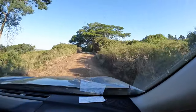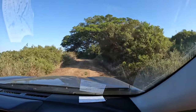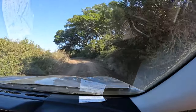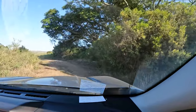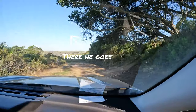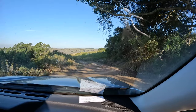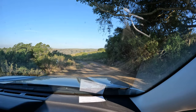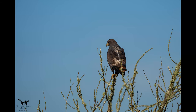Okay guys, so this fig tree we're coming up to is 135 years old. I'm just going to stop underneath it and see if there are any birds here. Oh, there was a jackal buzzard sitting in the tree and he's just flown off as we arrived. That's a cool sighting.